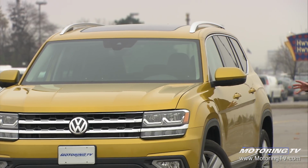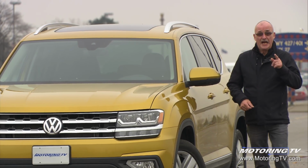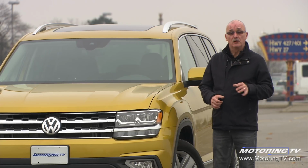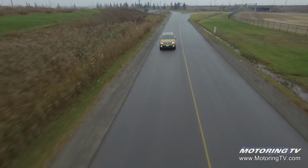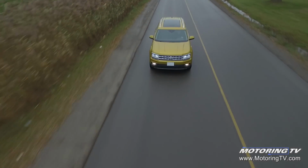This new Atlas pretty much spells the end for the Touareg, and it had some pretty big tyres to fill. Thankfully, the Atlas is more than up to the task. Yes, it could do with another 20 horsepower, but aside from that, there's very little to dislike.